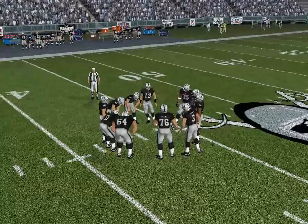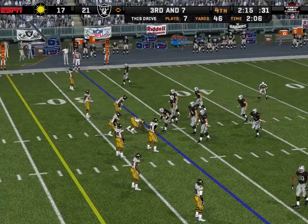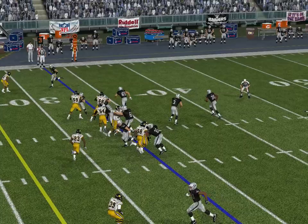Here we go. We gotta have it, D. Receives the handoff. D's brought down behind the line for a short loss.